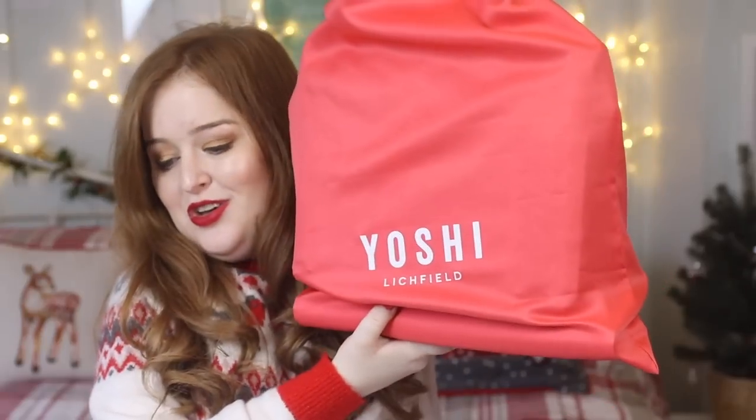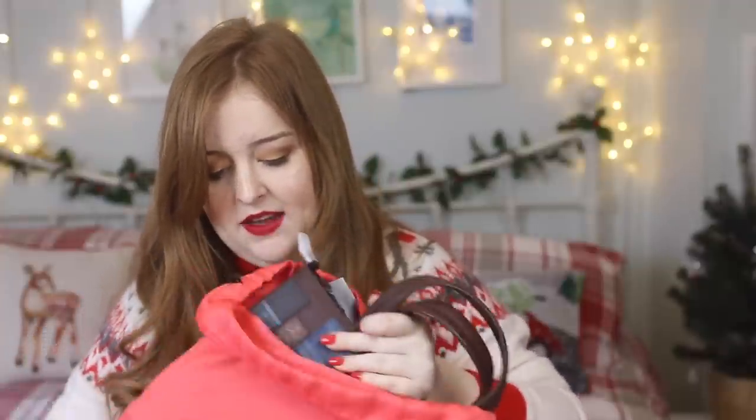So the next thing my parents got me was from Yoshi. Now this came as a massive surprise because I was not expecting it. I hadn't asked for it. I'd said that I liked it, but I was not expecting to get it on Christmas morning. And it's a bag. So Yoshi is a really cool company who makes these really cute bags in different really novelty designs, because I love novelty bags and really gimmicky bags.